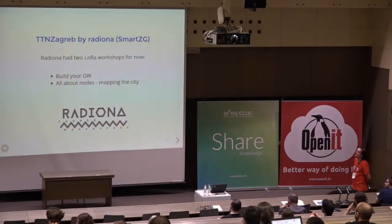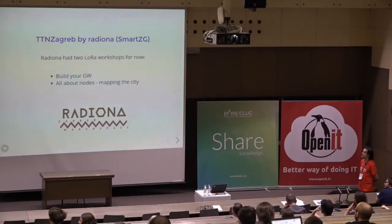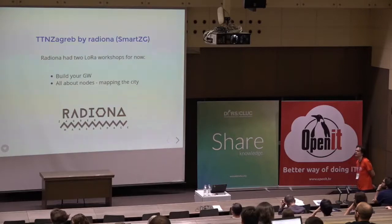And this is what we did as a makerspace. I was playing around with my nodes and my gateways, and then Radiona decided to deploy a few more gateways in the city so everyone else could use them. Because we all want to experiment with new technologies, and the price of a gateway is a bit higher, so not everyone can afford it, and I don't like people coming around my house, circling around and testing it. So we try to build it for a wider community.